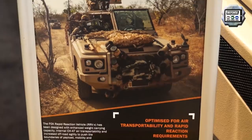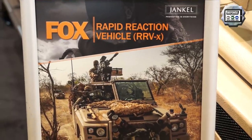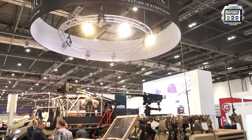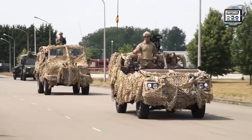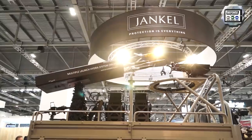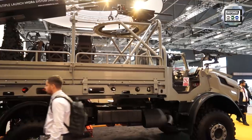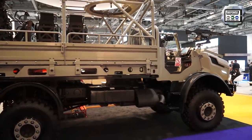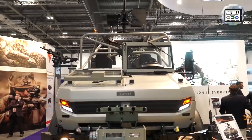One is our Fox vehicle, which we launched some time ago. We have that in service in approximately 8 or 9 countries. We have maybe 400 vehicles in service. And this is a version of the vehicle similar to what was delivered recently to the Belgian army. The challenge is cost effectively coming up with a militarization of that platform. So Jankel have decided to build a family of vehicles based upon the Unimog.